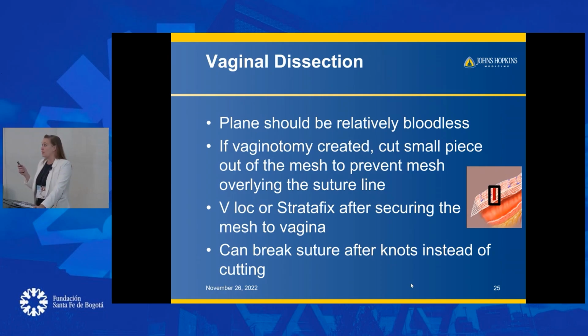Another thing that's really nice to speed up the process, rather than tying 5,000 knots when you're fixing the anterior and the posterior mesh, is doing a V-lock suture. So those are those sutures that kind of grab, so you can do a Stratafix or a V-lock suture, and you just run it back and forth across the mesh. It saves a whole lot of time.